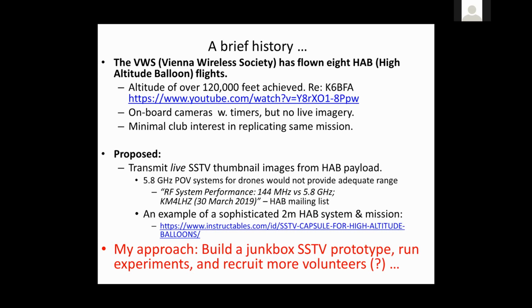And when I got involved, we set up a mailing list and had some discussion. There was very little interest in replicating the same mission with cameras with timers. But what was interesting was the idea that we might be able to have some sort of a live feed from a high altitude balloon at 100,000 feet if we're lucky, or higher. And the first thought was perhaps we could use a point of view system developed for drones. But these operate at 5.8 gigahertz.